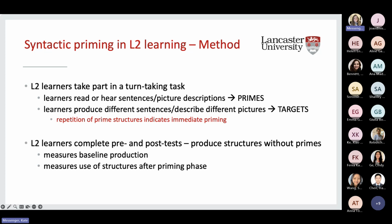And to do this, in most of the studies, I think, we include a pre- and a post-test, where we ask people to describe pictures or create these sentences, but they haven't experienced a prime in that context. So they're just giving us their use of the structures without any priming. And so beforehand, that gives us a sense of their baseline production. How likely are they to use these structures before they experience the priming?